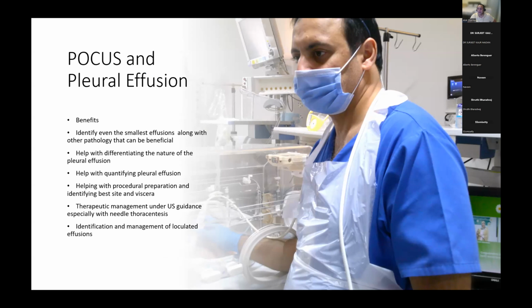Now, we know with Balik's formula that we can quantify a pleural effusion. And my take home message from today's session is try not to get too fixated with trying to work out what volume the pleural effusion is. What is more important is what is the clinical presentation of this baby? Has he got significant work of breathing? Is there reduced air entry on the side that there's a pleural effusion?